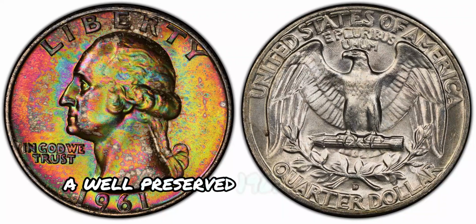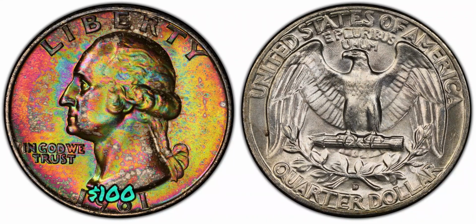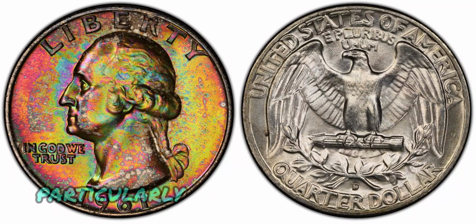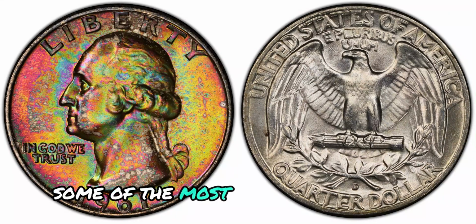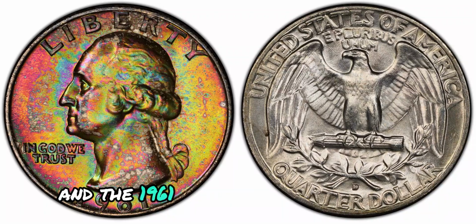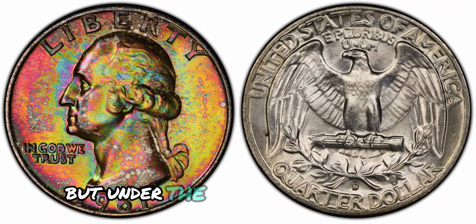A well-preserved 1961 quarter can easily fetch $50, $100, or even more at auction. Over the years, collectors have gone crazy for Washington quarters, particularly those minted before 1965. Some of the most valuable quarters have fetched record prices at auction, and the 1961 quarter is no exception. A quarter from the 1960s might seem like pocket change, but under the right circumstances, it can become a true treasure.